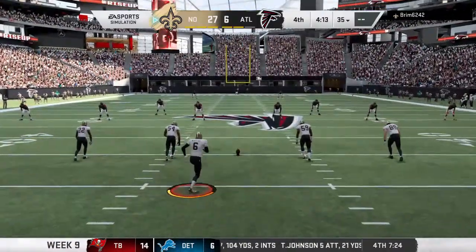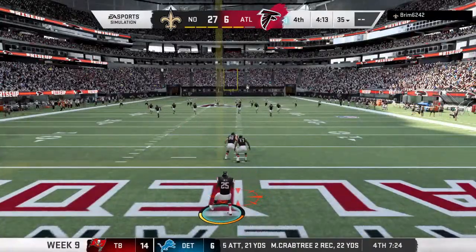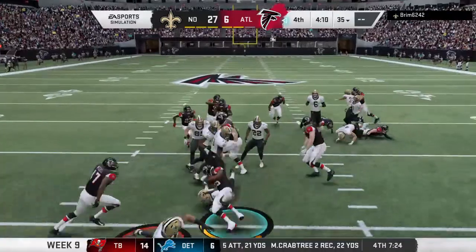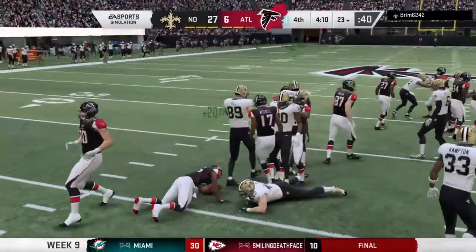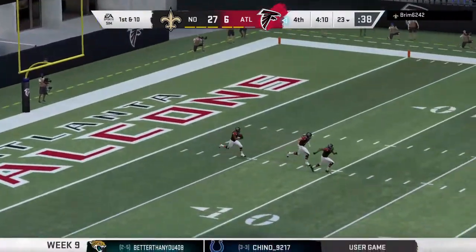Morstead out now following the touchdown to kick. This fielded a few yards into the end zone, and he'll make it across the 20 as his guys will set up shop at the 23-yard line.